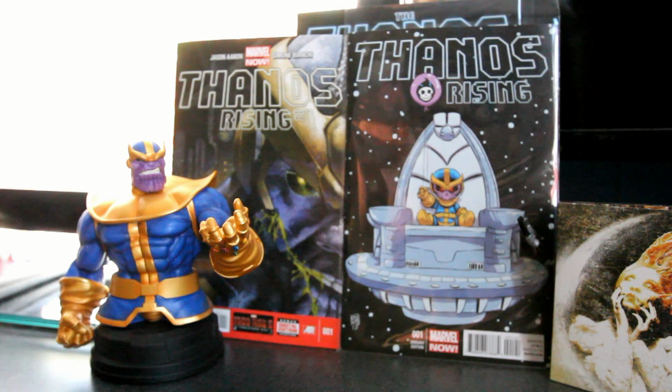I really enjoyed the book. I'm looking forward to the next 4 issues. It was good stuff. I think great writing. Artwork is really cool. It was a little bit to adjust to the way that Bianchi draws Thanos. A lot of different artists try to kind of make the character their own in a way. And he was pretty true to the way Thanos usually looks. The face was a little off, but hey, whatever. I mean, it's close enough.